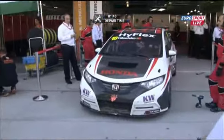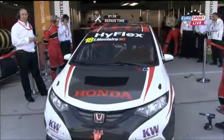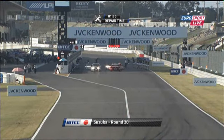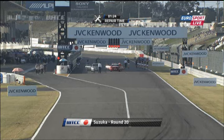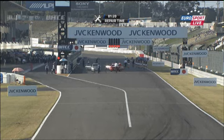For the first time ever, the Honda and Yas mechanics with, for the Yas mechanics not so, because of course they have been involved in the World Touring Car Championship before with the Honda Accord Euro R, but for the Japanese contingent here down from the Honda factory, this will be a first time they've been involved in repair time in the World Touring Car Championship.